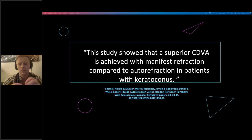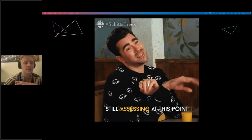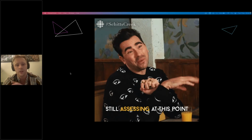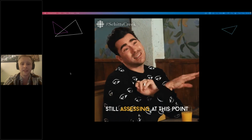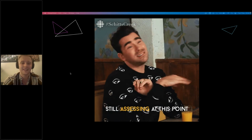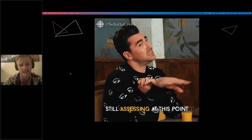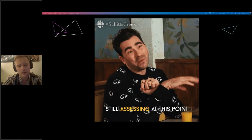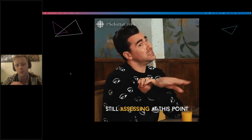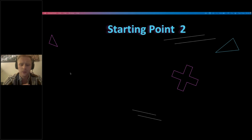And quite often whenever we take these autorefractor scans, patients are very eager to know, okay, what's going on? Are my eyes getting better? Are they getting worse? What's happening here? And you've just got to let them know this is a process that takes some time, and we're still very much refining it at this stage. So the first starting point was retinoscopy or autorefractor, which is always good.